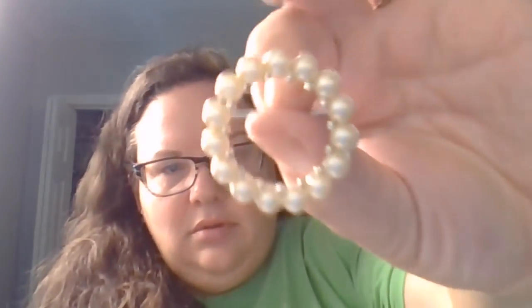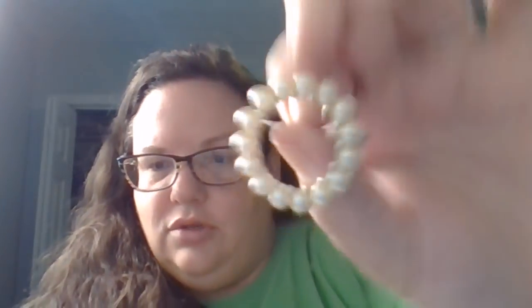This is a pearl, circular pearl, silver tone brooch.